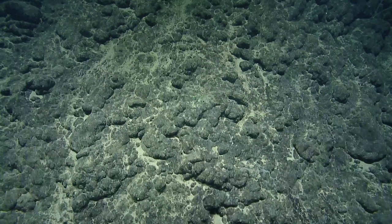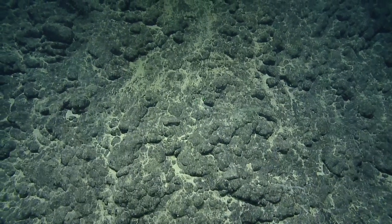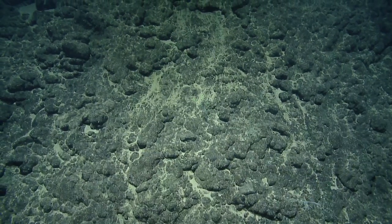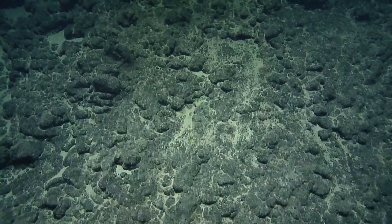So I have this one set to 6 meters, so that'll kind of show you in tight what's right in front of you. Kind of smeary, but gives you an idea.